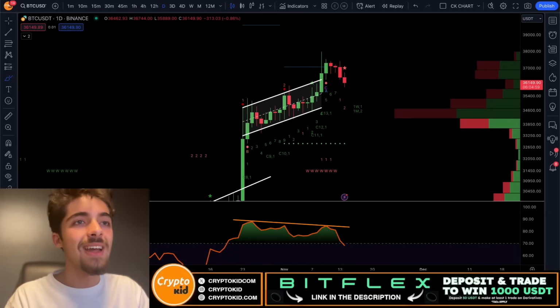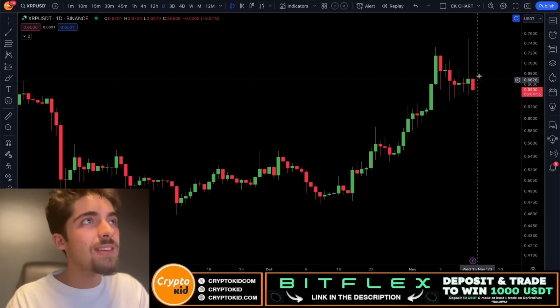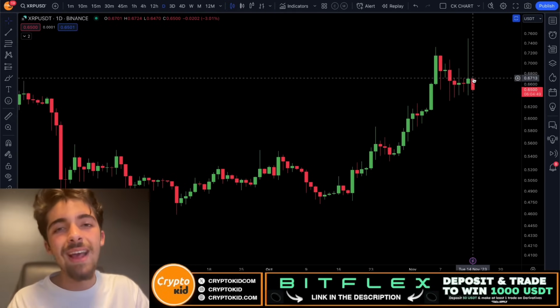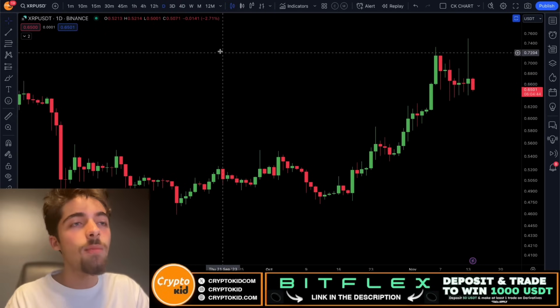Now, ladies and gents, going into some more stuff, XRP saw this massive pump towards the upside. Then we saw a drawback down. This was because there were fake rumors that BlackRock is going to launch an XRP ETF. Well, this is not true. So that's why XRP saw a dump towards the downside.